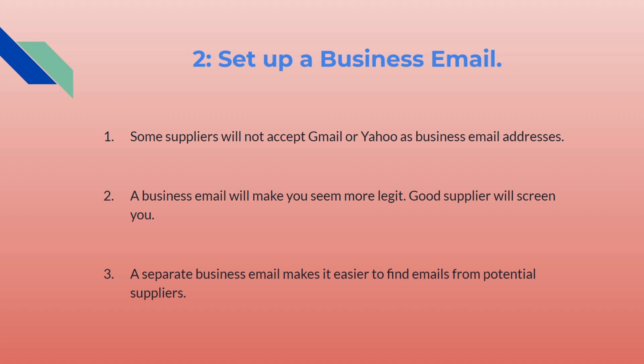I mean, they're the ones looking for customers. They're going to sell things to them on a regular basis. So if they decide that you don't look like you're legit, then hey, it's their right to not sell to you. And with point number two there, a business email makes you look more legit. A good supplier is going to screen you. They're not going to just sell you stuff because you're a person that they want to sell to, or that you're just out there trying to flip things. They want someone who looks like a legitimate business.